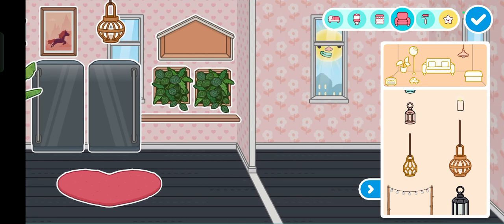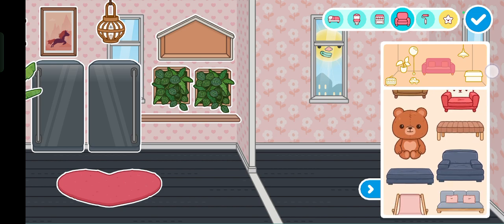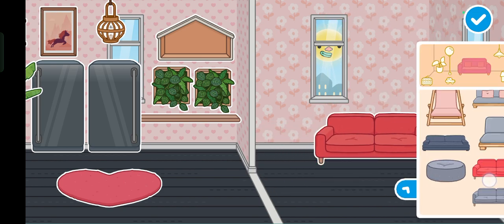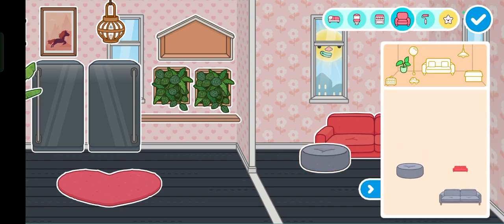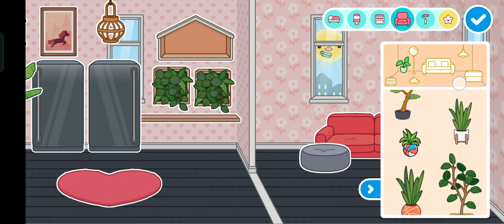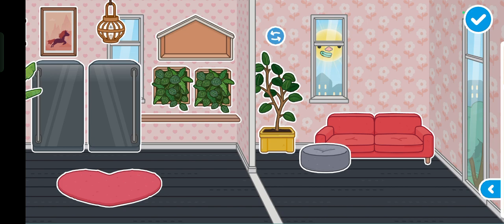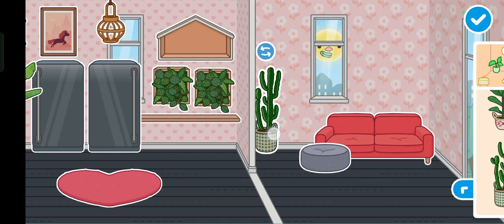Now, let's get the living room that you can sit on and just chill. Let's get this red couch right here. It's so cute. Let's also add this. That's perfect. And let's add this. That looks pretty cool.